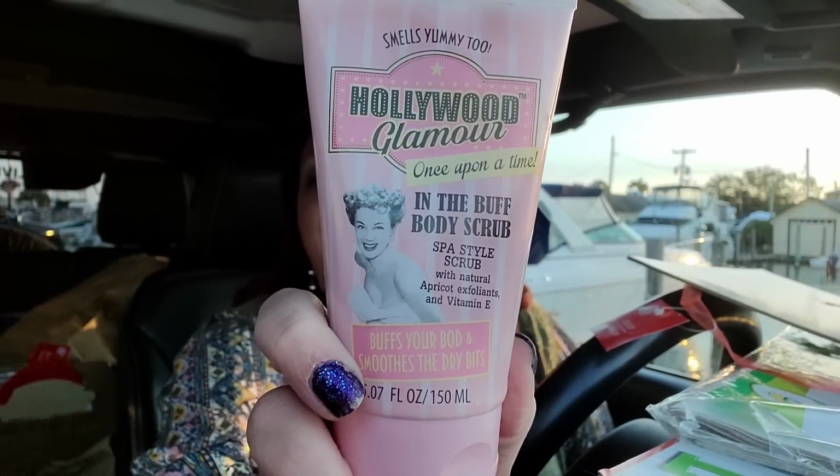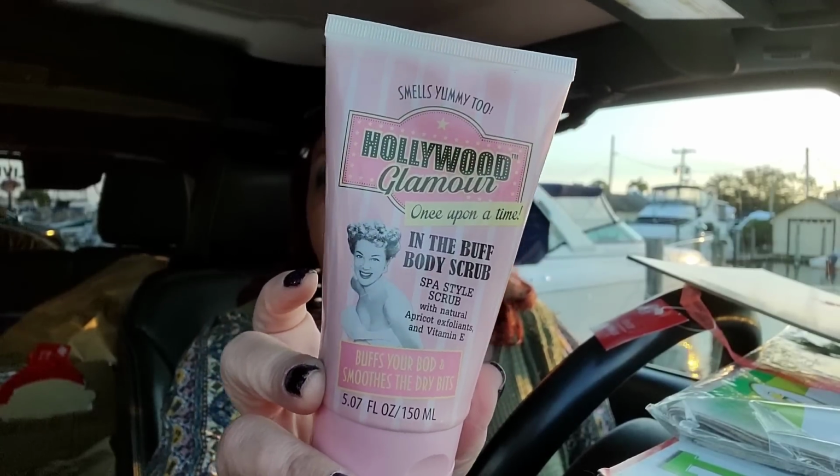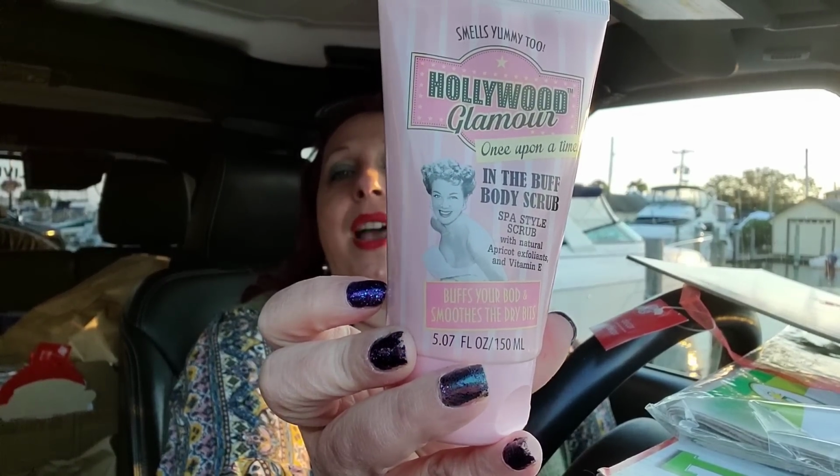apricot exfoliants and vitamin E, buffs your bod, soothes your dry bits. It is so cute. Look at that packaging. Look at her bra. Just look at that fabulous 50s vibe. It is Hollywood glamour. I love it. And she's wearing like a 50s pointy bra. It's just so strapless. It's just amazing. Amazing packaging. You can't beat it.